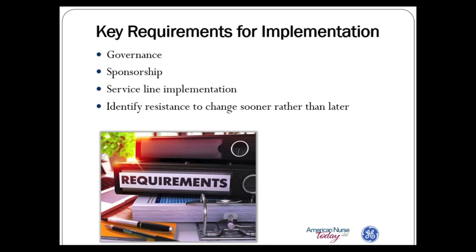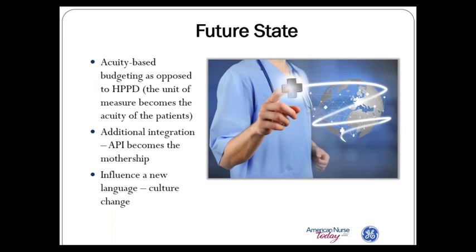And clearly, like any other changes in the system, that was yet one more change, although the resistance that was met at the onset was quickly dissipated as soon as the first service line implementation was done, because the nurses very quickly saw that, well, number one, they didn't have to do any additional work, and it gave them tools to appropriately use the workforce that they had on any given shift. The next slide is describing for you what our future state is.